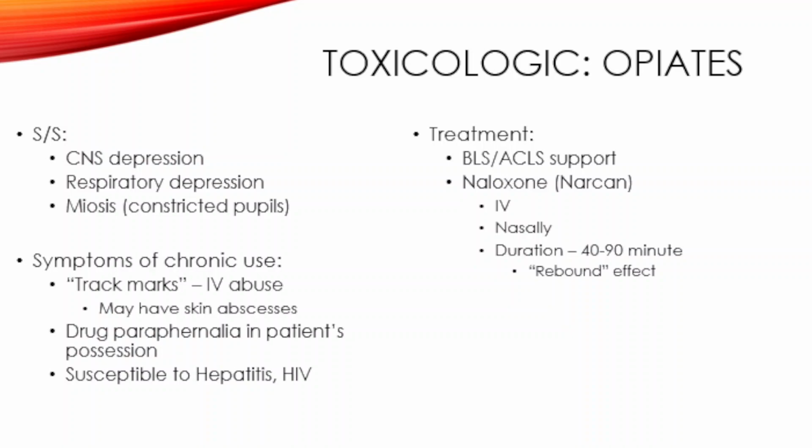We can give naloxone IV. We can give it nasally. It's really nice to use nasally because it's just easy to use, so it's nice for the population to be able to utilize. We have that as an in-case-of-emergency, break-glass situation. So we have the Narcan available in our triage area of the emergency department. Duration of Narcan, however, only lasts about 40 to 90 minutes.